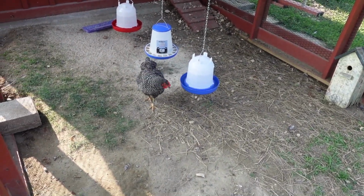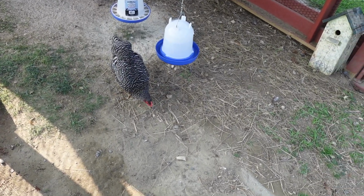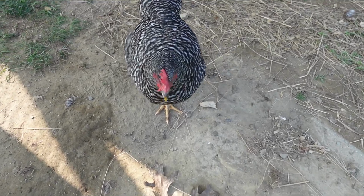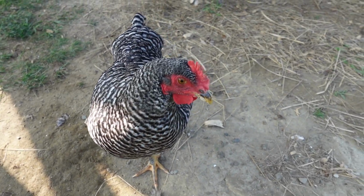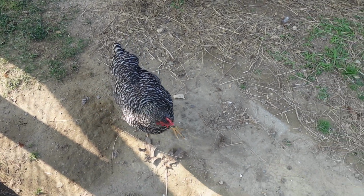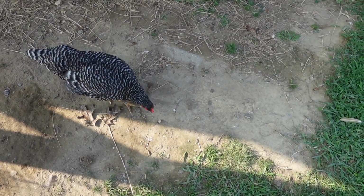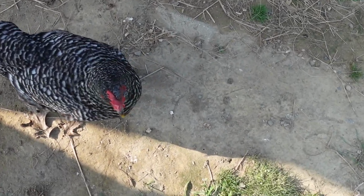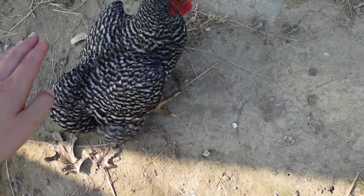free range. We do have a chicken in here right now, which is a bit interesting. They're usually out and about. We do believe that this one will be the next one to start laying. So maybe she's in here because, I don't know, she's feeling like she's going to lay soon. I'm not really sure, but usually they are all out and about. Right, little girl? Okay.